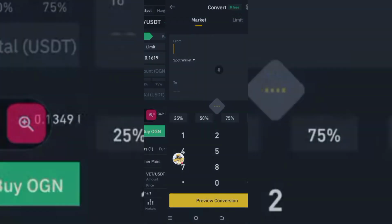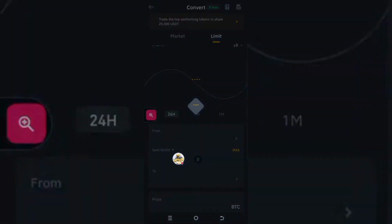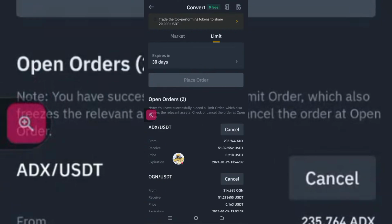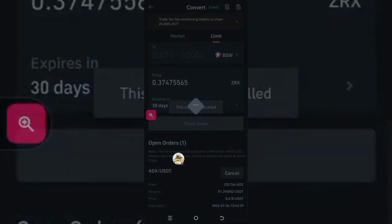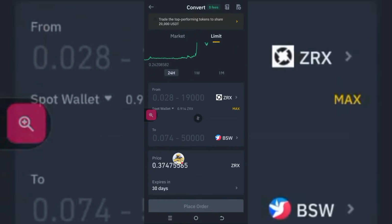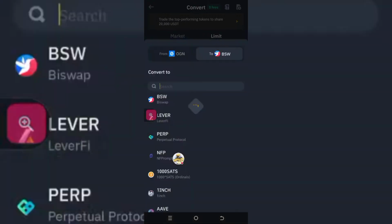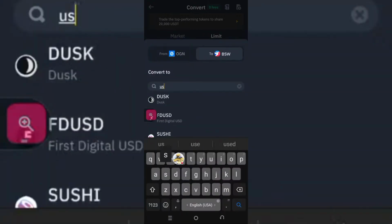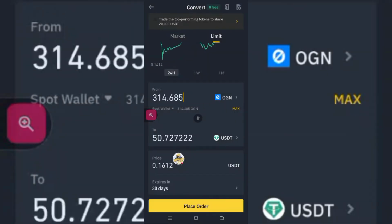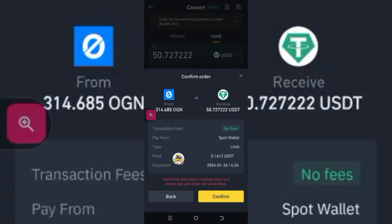Let's go to convert and see whether we can cash out. Let's go. Limit. I think we can cash out here. I think OGN can cash out. Let's see how much we will make for OGN. Let's cancel that. I think we can cash out for OGN. Let's go. We're in limits. Let's go to OGN. Let's pick that up. And then USDT. Let's pick that up. All right, so let's click on. Yeah, I think we can go with this. Let's see whether we can place order, or should we just do market order? It will give us less though.